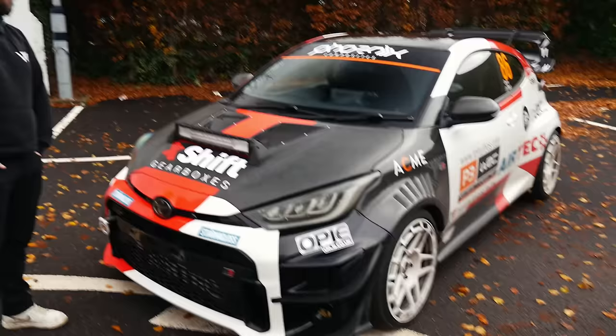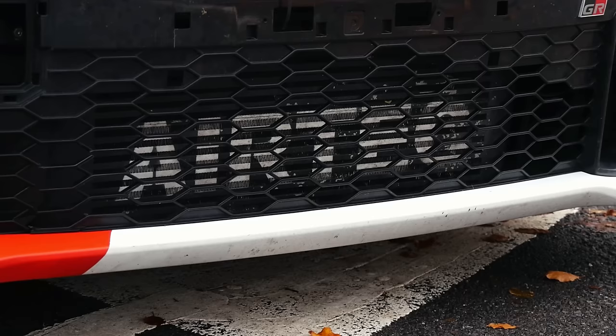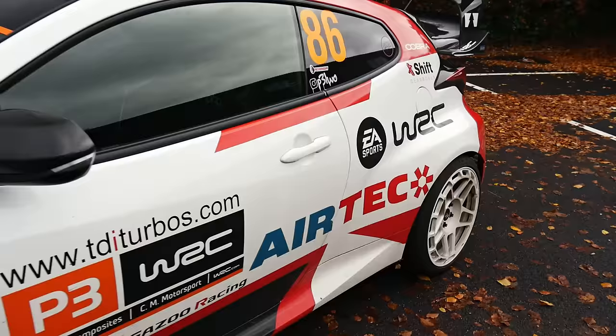Oh, actually, no, Syvex. You've got Syvex on there. Yeah, so Syvex plug and play ECU, which Fensport installed for us. That's been on it for about a year and a half now. Yep. We've also got a lot of AirTech bolt on goodies as well. So we've got stage 3 intercooler, stage 3 oil cooler, big bore intercooler pipes.